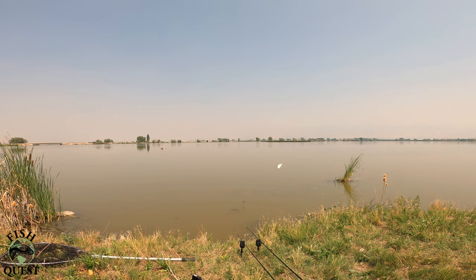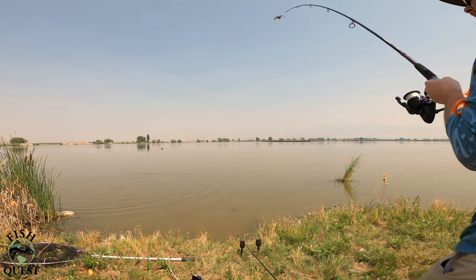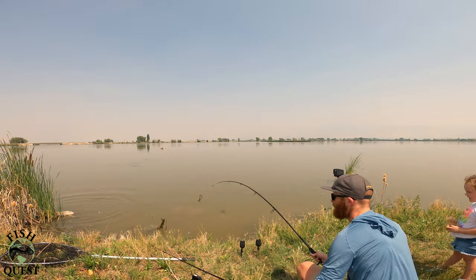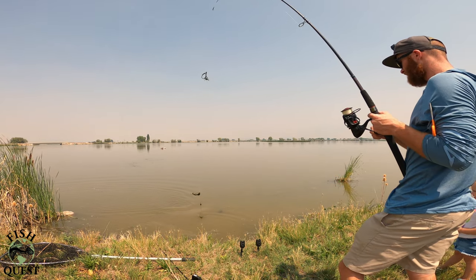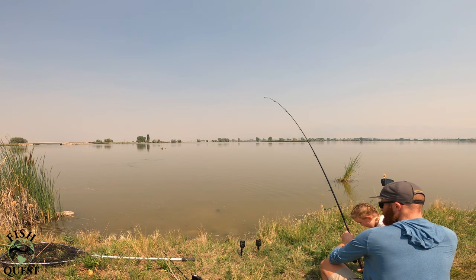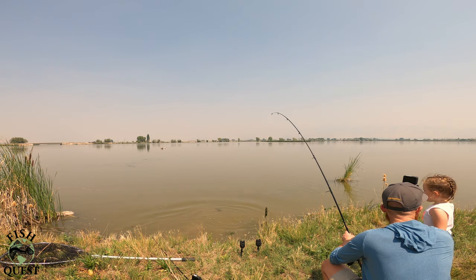Reagan, I'm getting one. Can I reel it in for you? You ready? He's going wild. You need to come help me? There he is. You see that big boy carp? Can you reel it in? Here you go. You reel. Reel him in, hurry. Reel. Whoa, look at that thing. Is that a big boy carp?